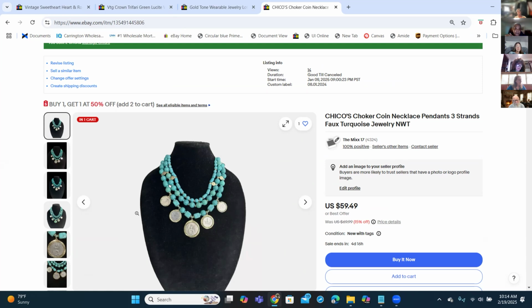So lesson learned is to accept the offer and keep it moving. I would have doubled my money easily after fees if I had accepted the 100 because I bought it for like 20, 25. We have all had that happen though, if it makes you feel any better. We have all done that though.